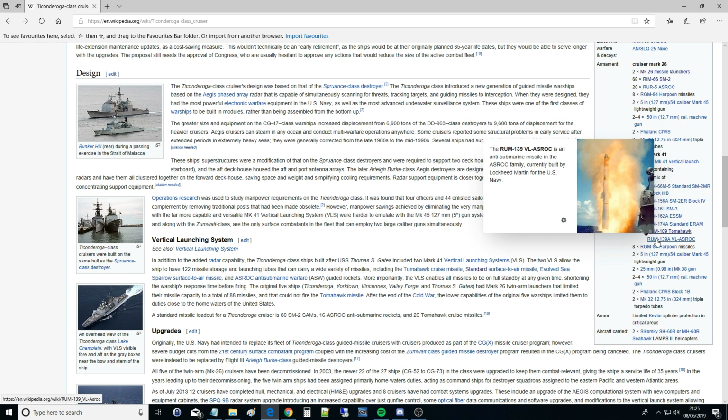Ah, how interesting. It's an anti-submarine missile in the ASROC family, currently built by Lockheed Martin. I was only whinging yesterday about how amazing on the Moskva how crude the anti-submarine defences were. Basically a bunch of mortars firing depth charges, and how lack of progress in the anti-submarine field. But now I see we've got kind of airborne to submarine missiles, anti-submarine missiles. This is very interesting now. Do we get these in DCS? I doubt it, but we'll certainly have a look.